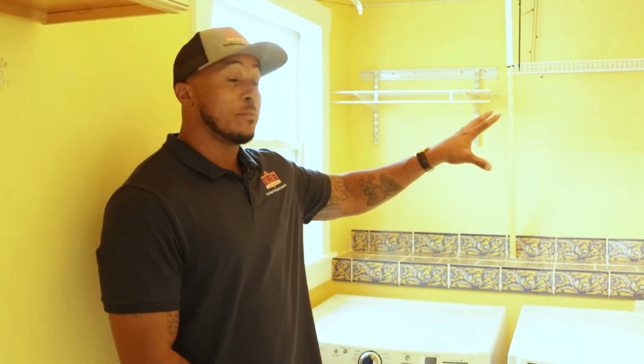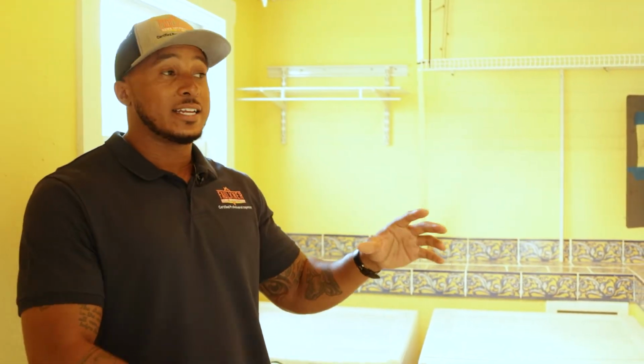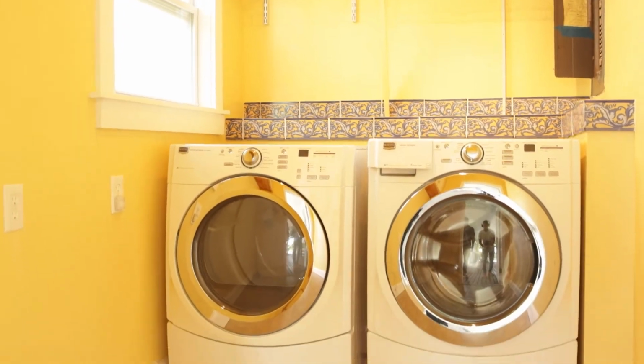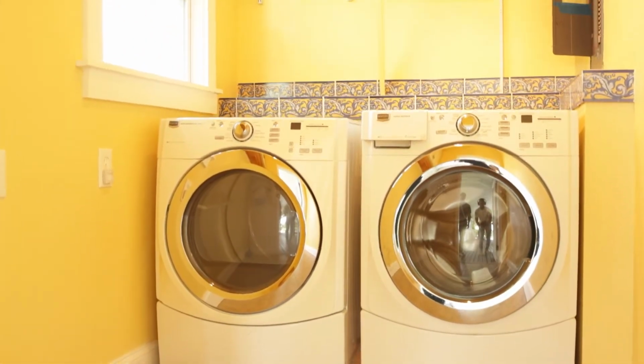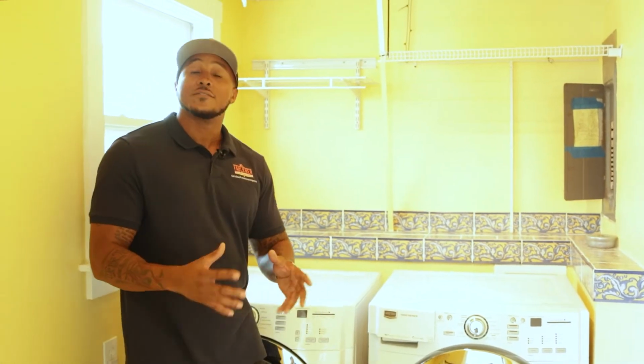Okay, folks, we're now here in the laundry room area, and also the main panel is here as well. So I'll definitely inspect the main electrical panel. I'll take the main cover off and inspect the wiring inside the panel, and get you those photos for your 4-point reports. Okay, and this is where the washer and dryer is as well, and I'll run that too. So make sure we don't have any leaks. That's if the washer and dryer is staying with you as a client.